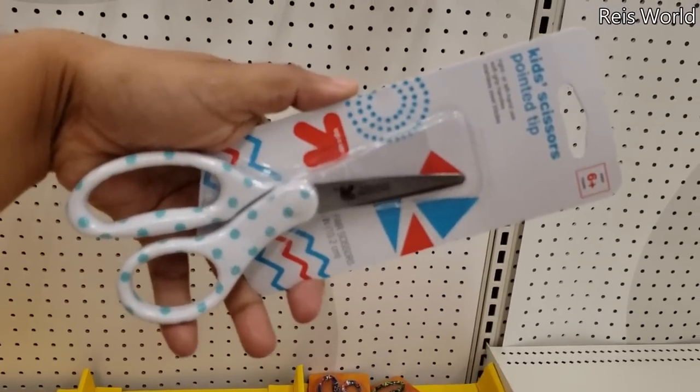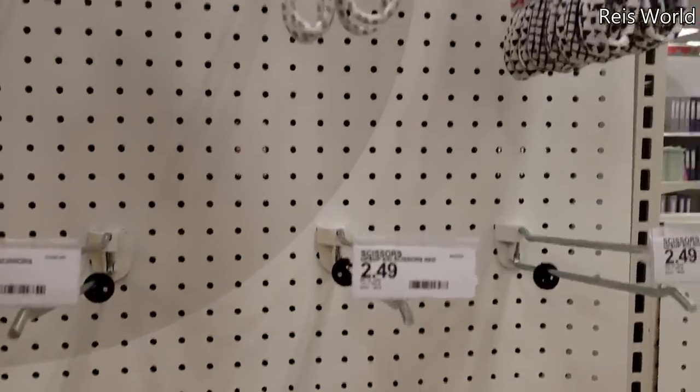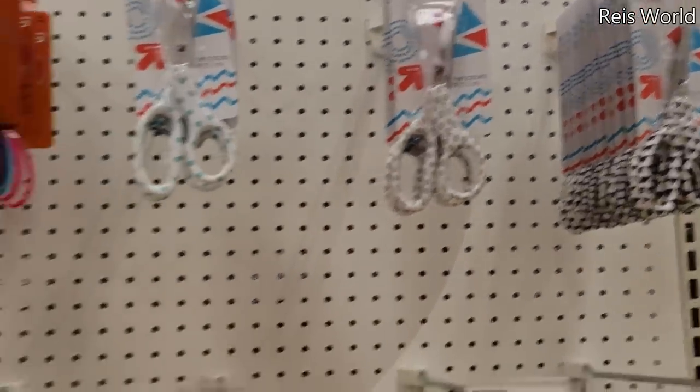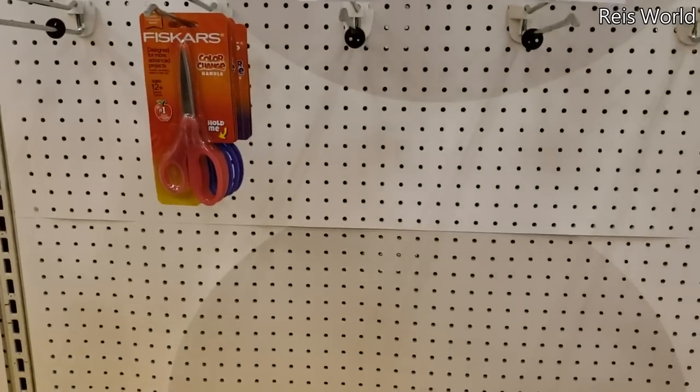So for 88 cents, you guys, Up and Up, right or left hand. I know somebody asked me in the comment section if I ever saw a left hand one. 88 cents, yeah, those are pretty cheap. Like the Fiskars are going to be $4 here. I feel like they make most of them ambidextrous now anyway.